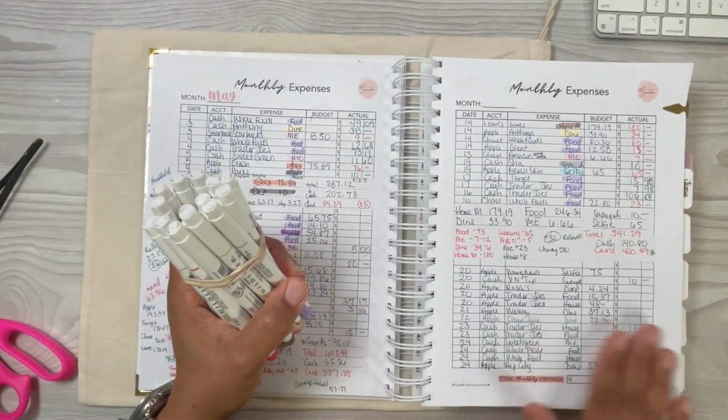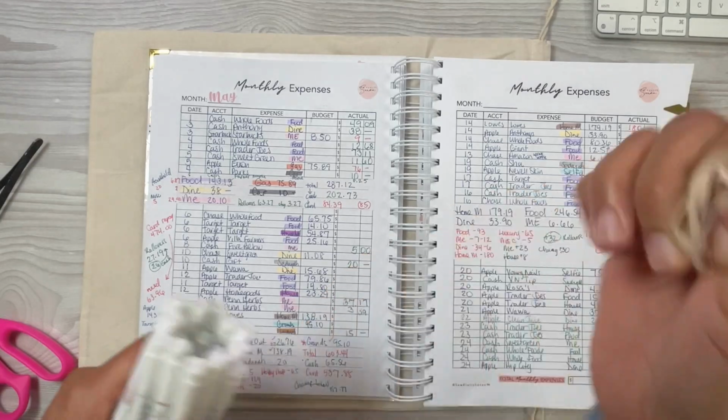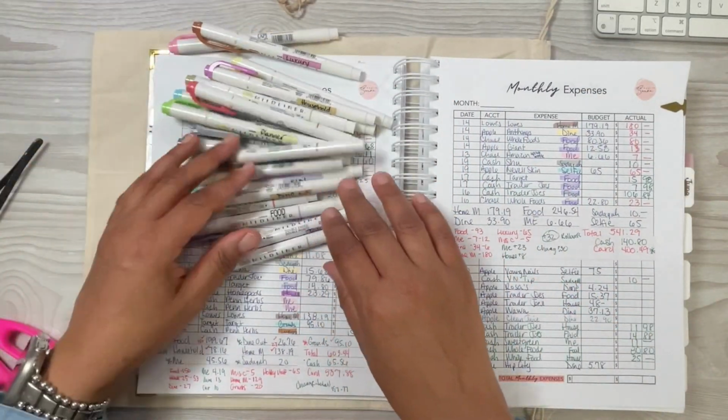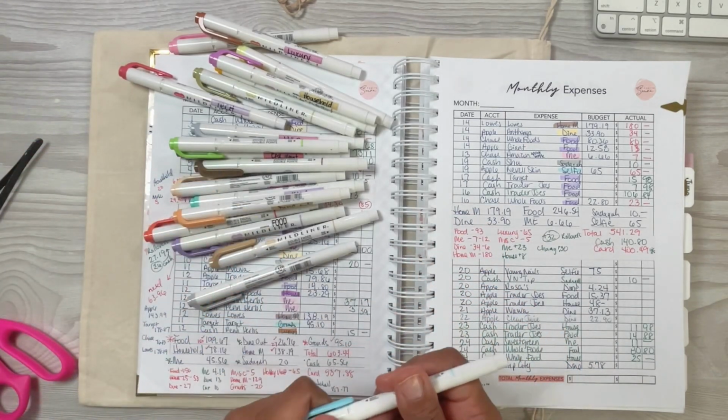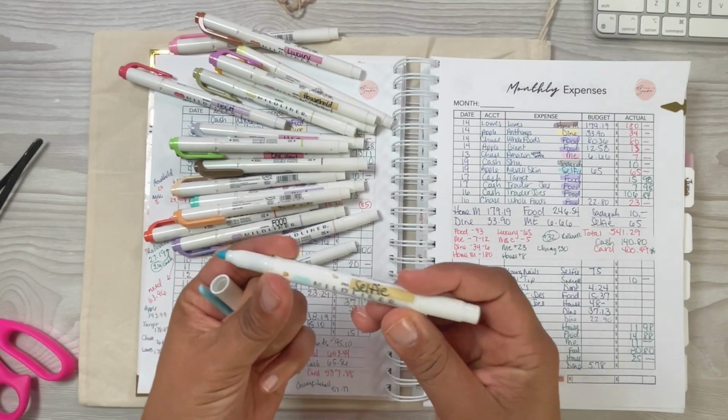Y'all, I did not highlight everything, but this is what I did last time. So you see, let me go and get my little categories. First, let me highlight everything. Y'all already know, so selfie, I believe, is this blue color, and I use my outliners.